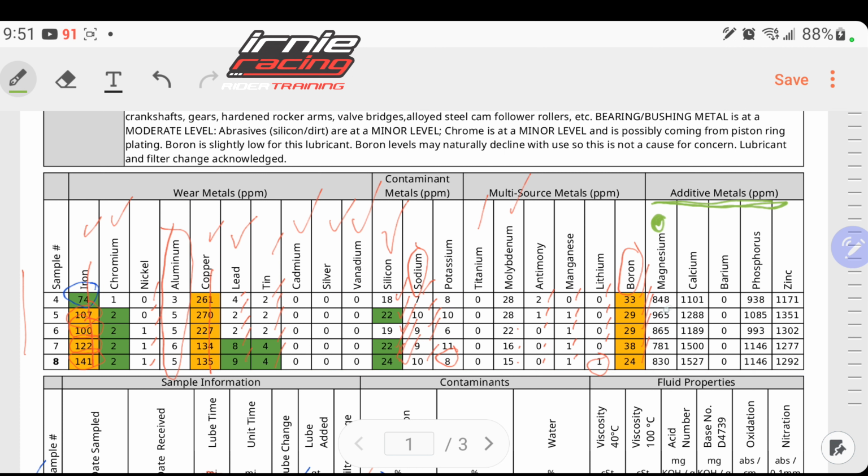So magnesium in the oil was at 848, 965, 865, 781, 830. So you can see it's going up and down. And when I change the filters and I add two more new quarts, that is replenishing the additives with the new oil. And the same thing with the diesel concentrate. And calcium, this is what keeps your engine oil clean. Calcium is a detergent. It is cleaning the oil. And so we had 1101, 1288, 1189, 1500 it went up to, and 1527. So it is rising. With me changing the oil and topping up, it is just improving more.